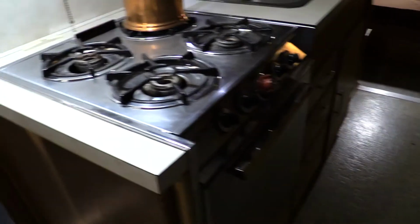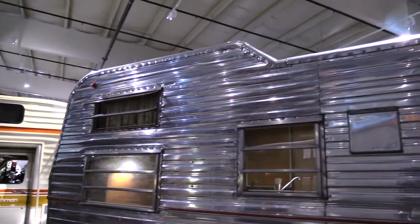Dinette makes into a bed. A wet bath. Got a stove, an oven, sink, a vent hood, and there's a bed here, but there's a raised section here. It must have a bed above it. Let's see. Yeah, there's a bed right there. So this raised section gives you another bunk, so you can probably sleep two people upstairs. Oh, I'd say one person, and one person here, and then two up front. So a nice four sleeper. And there's the raised section.